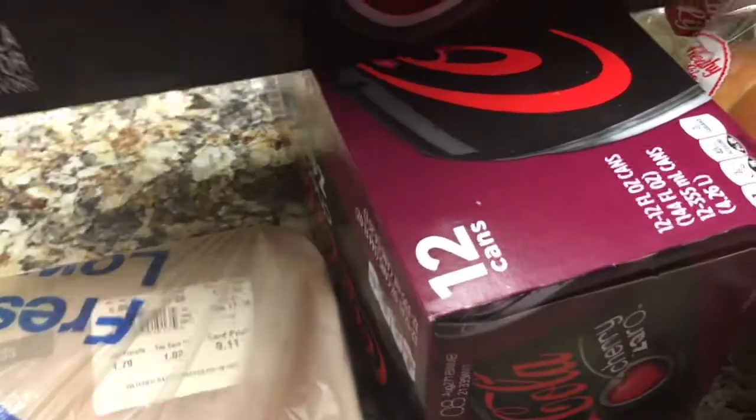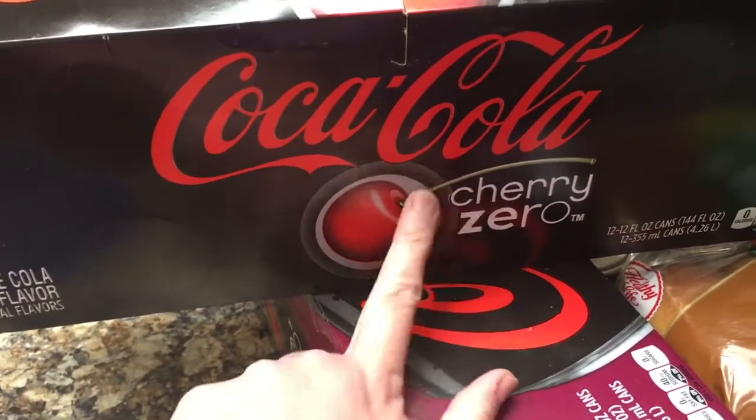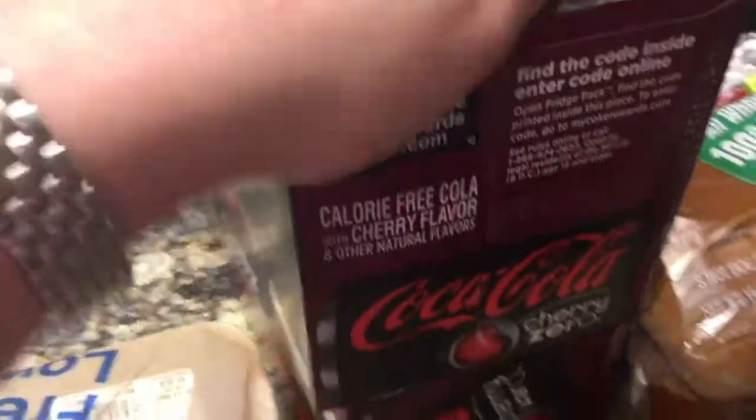And one of our newest faves, it's just probably not really that good of an idea, but is the Coke Zero Cherry. It is so good. They also have the Coke Zero Vanilla. And did he get both cherry? Yeah, they're both cherry. So that has been a really, really good find.